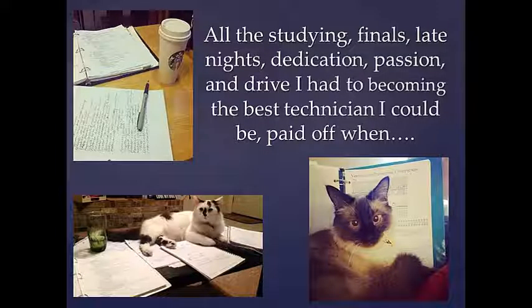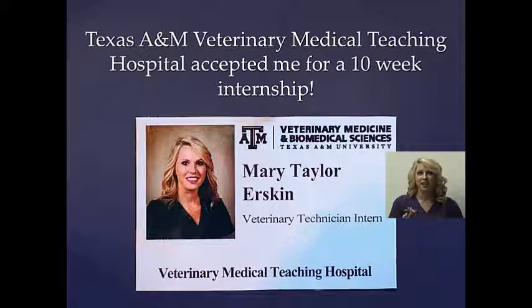Okay, so after all the studying and finals and dedication and passion I had to become the best technician I could be, if you graduate at a pretty high GPA after 2 years, the school allows you to send out applications to different hospitals around the U.S. And so I sent an application for an internship out to Texas A&M, and that's where I got accepted. So I spent 10 weeks traveling around Texas A&M's small animal and large animal hospital, learning about all the different specialty departments, and I loved it.